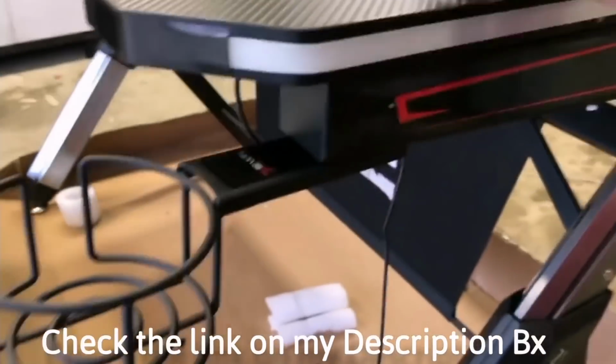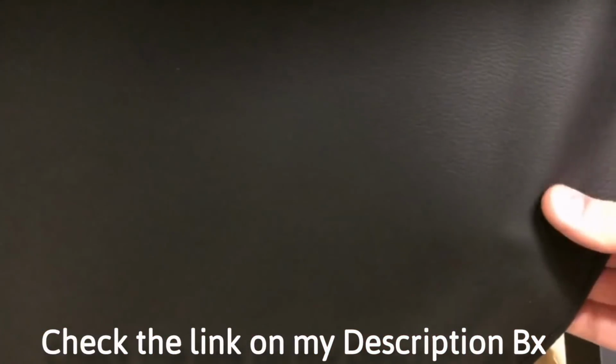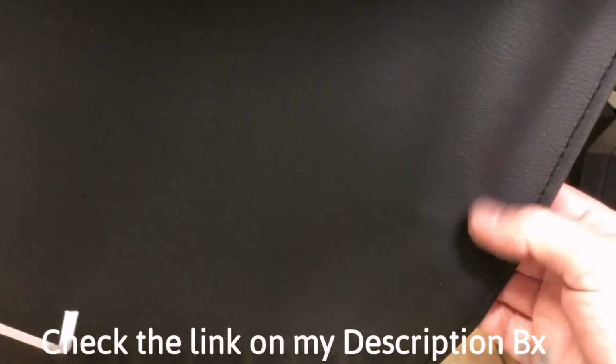And I'm putting the finishing touches on here. I just added the cup holder. And it's sort of like a faux leather.